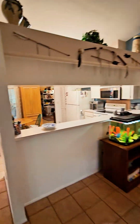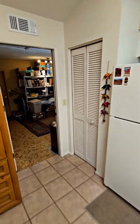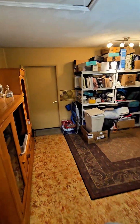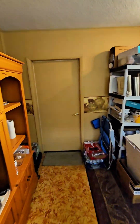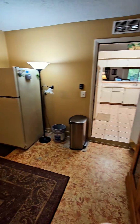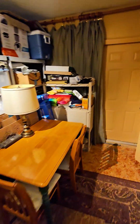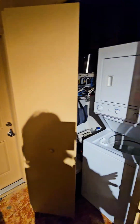Let's go over to the garage, because I want to show you that it is partially converted into a flex space. So you can use this as a fourth bedroom, an office, really many things. So this area here that you're seeing is cooled. There's an air duct coming down from the ceiling right there. It can be sealed up. It can be deconverted very easily though, if that is what you want.